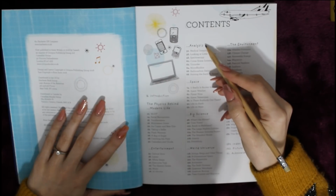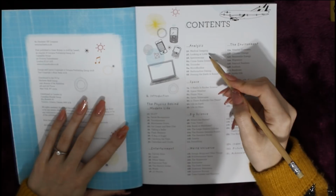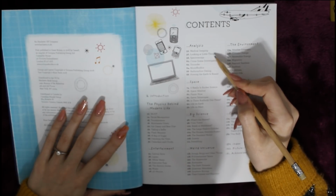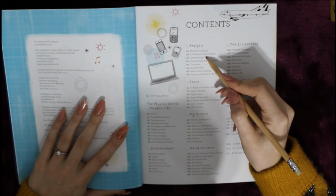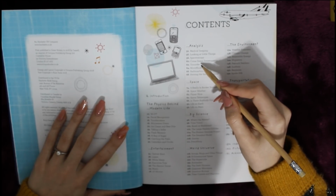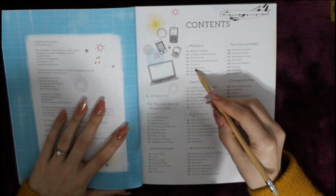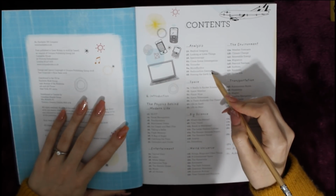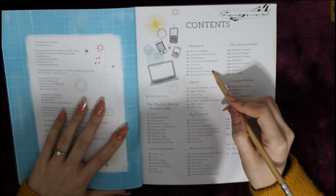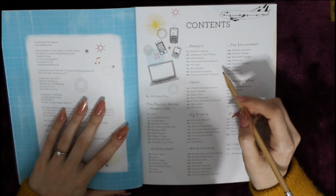On to analysis. 52. Medical imaging. 56. Looking at little things. 58. Spectroscopy. 60. Crime scene investigation. 62. Tricorder. 64. Microfluidics. 66. Radiocarbon dating. 68. Proving the Earth is round.